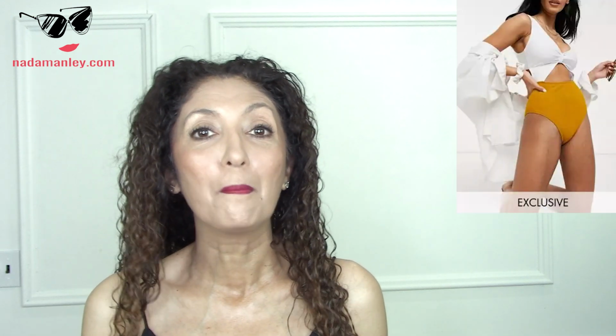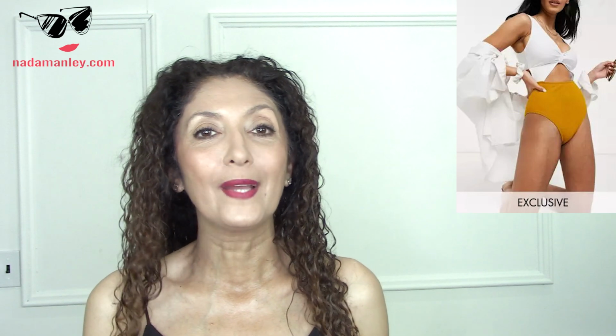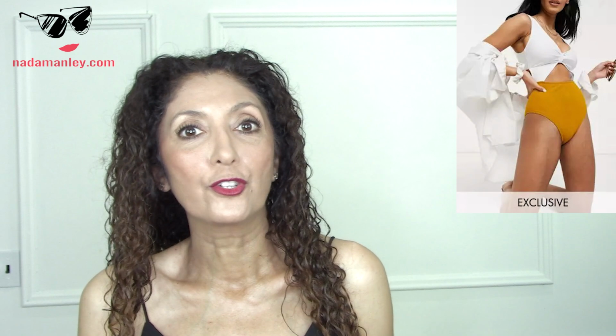Pour Moi is another brand on Bare Necessities that is for a fuller bust, and I think this is really cool. It's got the modern color blocking, it's got some of the colors of the season. It's just a great sleek bathing suit that is very, very contemporary and also gives you that support that you need. When in doubt, go for a sleek black one-piece bathing suit.